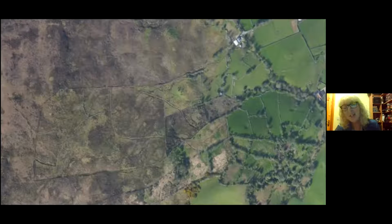So in some senses, the start of the whole environment, the whole nature side of this played into it, because I was able to take the time to look around me and see what was happening.